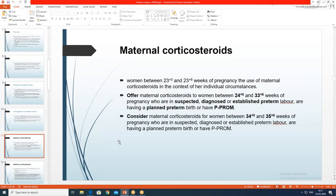Okay? So from 24 to 34 weeks, you have to give steroids. And in which cases? Suspected, diagnosed, and established, or planned preterm for any other reason, like HTN or previous severe preeclampsia, APH. For all these things, you have to offer. Don't just consider. So from 24 to 34, yes, give steroids.